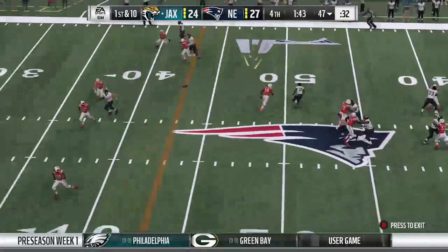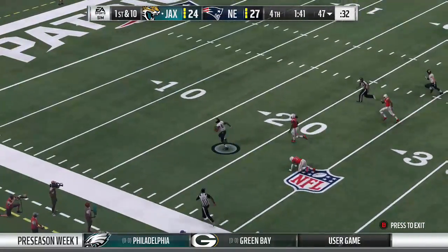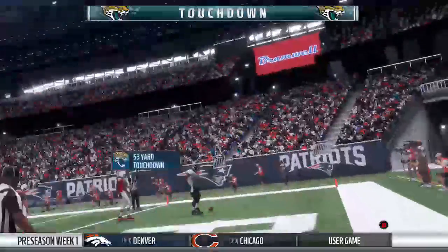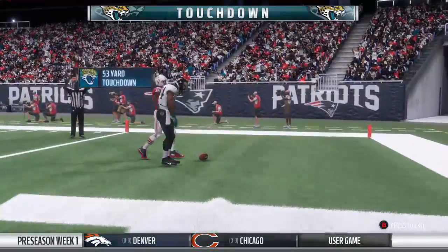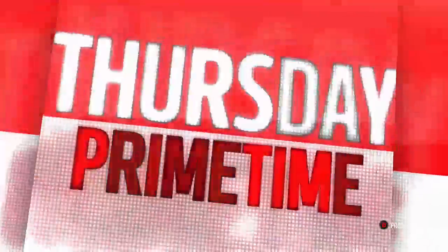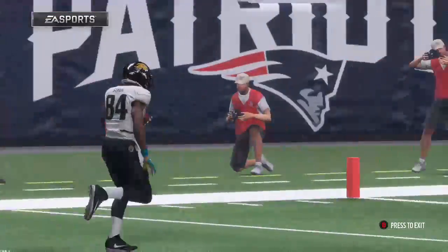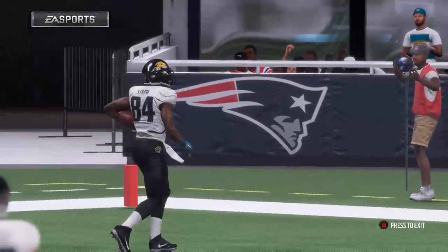He's back to throw. Oh, he's got a man wide open, complete. Touchdown, Jaguars. Jalen Strong ready for the regular season with his second touchdown of the game. And the Jaguars have moved out in front here in the fourth quarter.